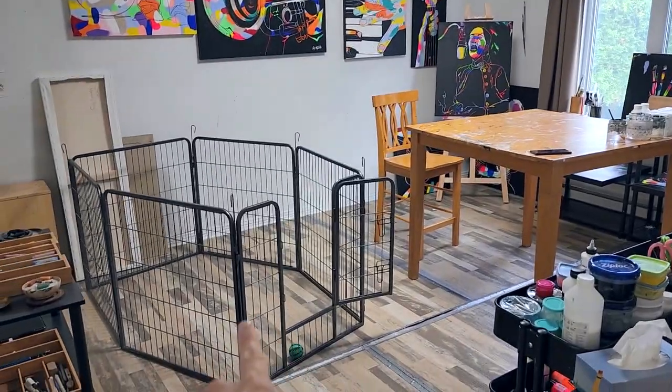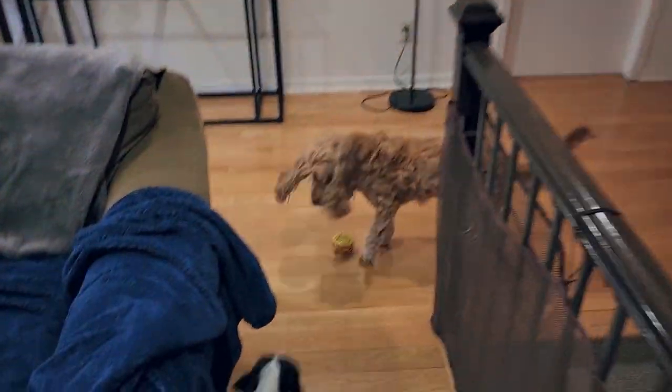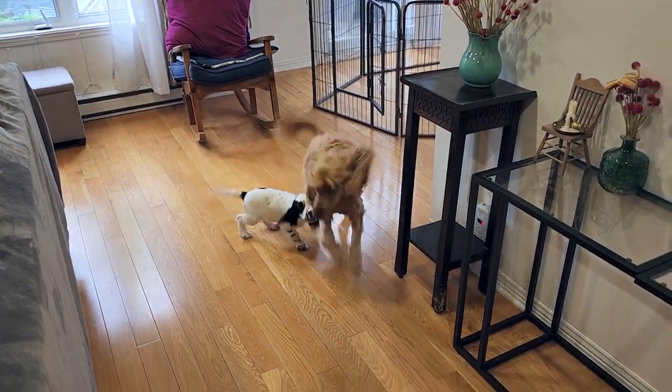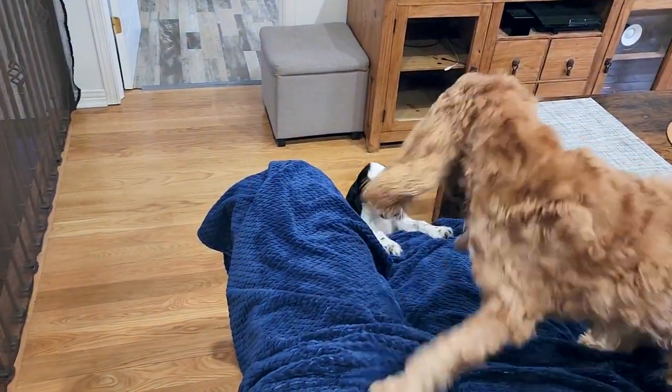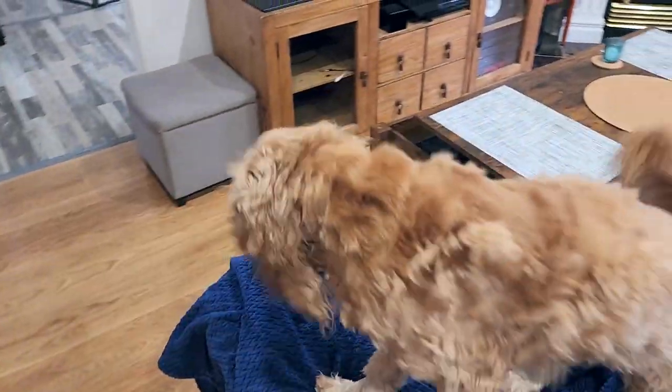This is my new studio. This is my dining room. The house is a complete mess. Ooh. She keeps biting his ears. Lennox! He's not, by the way, being aggressive with her. He's just telling her, you're annoying.